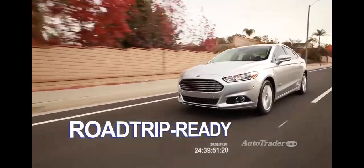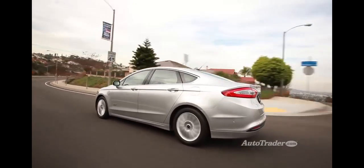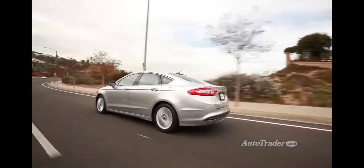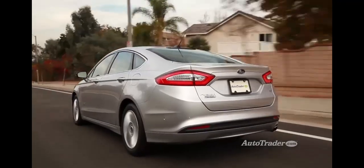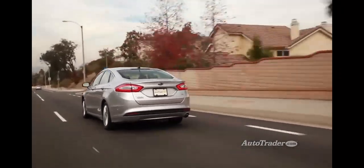Road trip ready. Like the Chevy Volt, the Fusion Energy also has a gas engine that's got your back when the battery pack gives up. That means you don't need a backup car for long road trips. The Fusion Energy can do it all. It's like having 2 cars in one, and the gas engine still gets an impressive 43 miles per gallon.